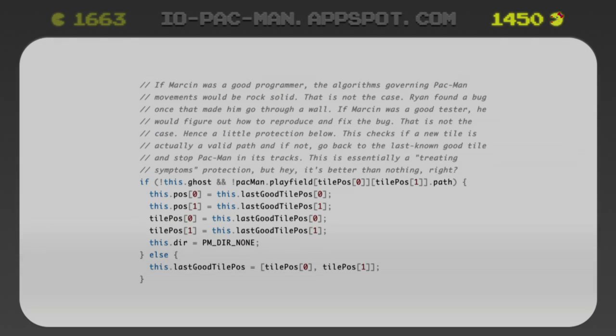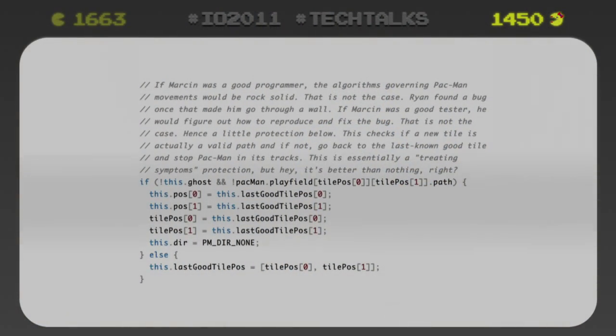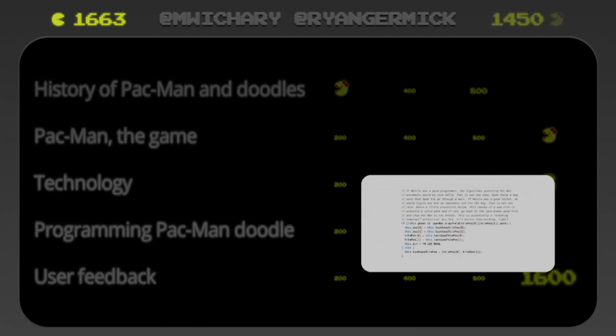We were playing Pac-Man with Ryan for a while, and I thought the code was rock solid, and at some point, Ryan went through the wall. I'm like, holy crap, why did that happen? And I had no idea why. So I eventually added a check, not to prevent going through the wall, but to detect if you're going through the wall and then put you back, because I had no idea what to do. And hopefully it helped. Nobody reported a bug about going through the wall. But again, sometimes you just have to do the only thing possible.